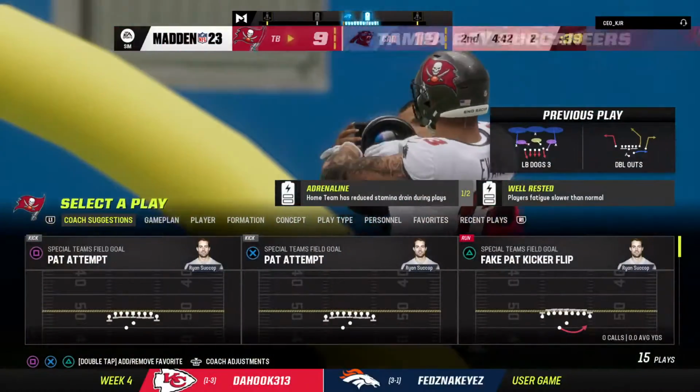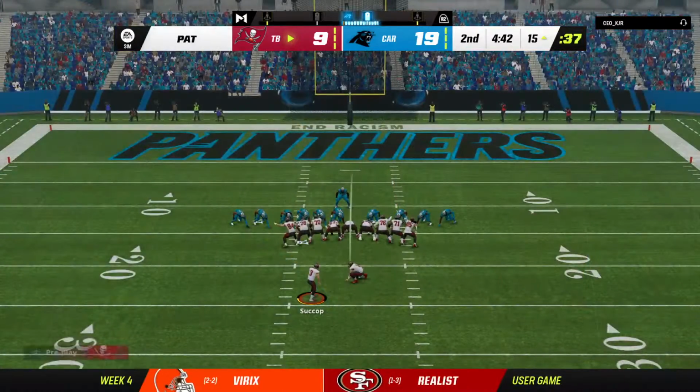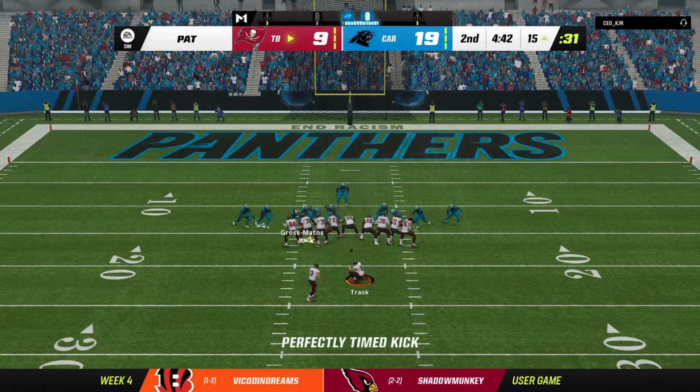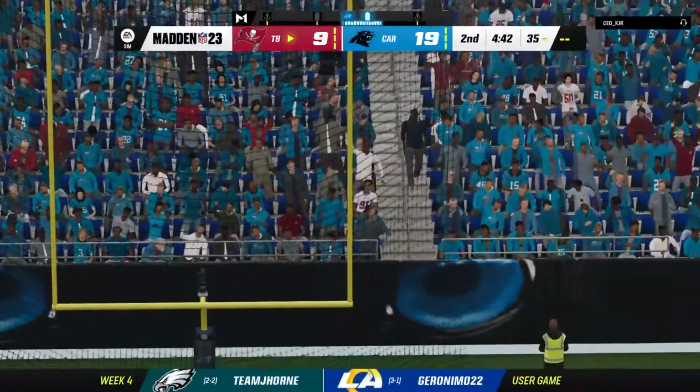Mike Evans with career touchdown number 91. He joins a group that includes Tony Dorsett and Isaac Bruce, among others. And the Buccaneers get a bit closer. And he pushed it right. It's no good.